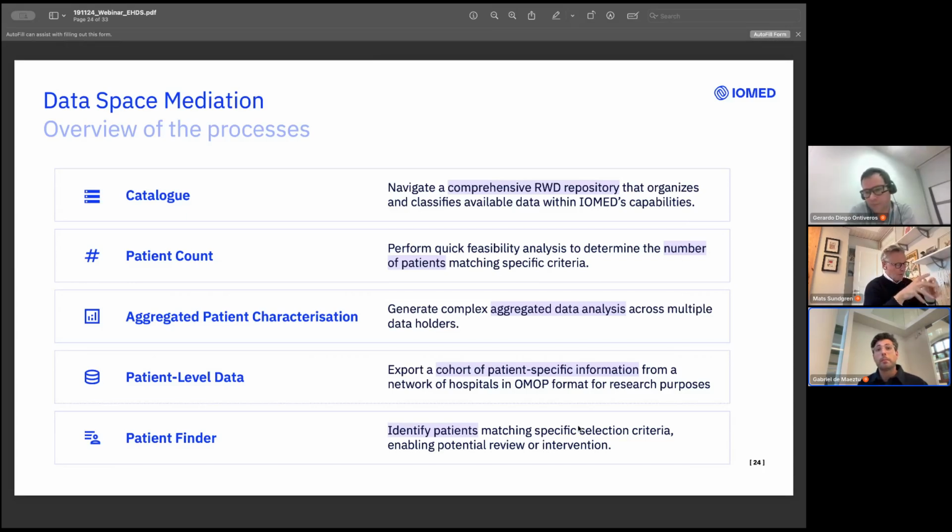Or if you need to find patients that could, for example, be part of a clinical trial, or access some advanced treatments like a CAR-T treatment, then you can use the patient finder. What it will help is the physicians at the data holders to understand which patients fulfill some selection criteria, and go much faster in the recruitment process for the clinical trial, or in the operational clinical processes of the hospitals to administer some treatments to these patients. So this is an overview of what we believe at IOMED is going to be the materialization of the European health data space. This is how we are helping data holders and data users to really materialize these operations on a daily basis.